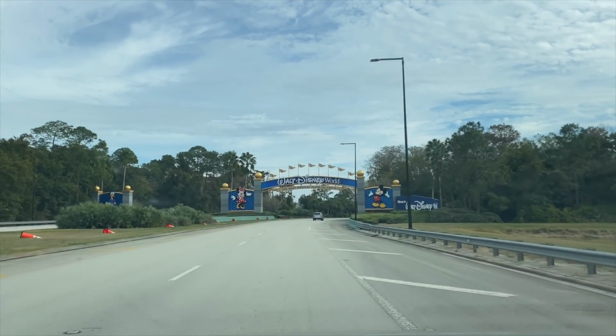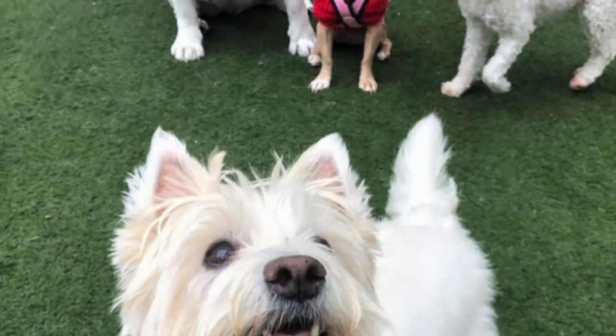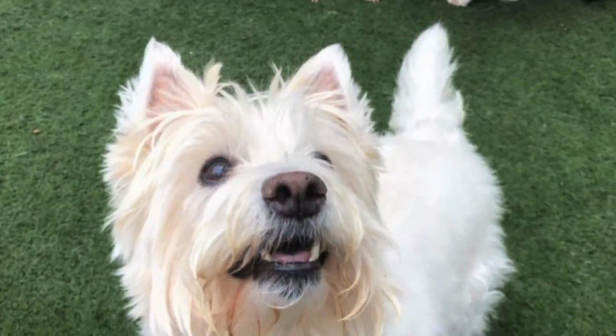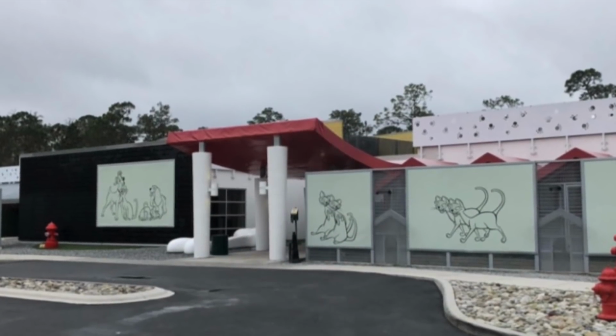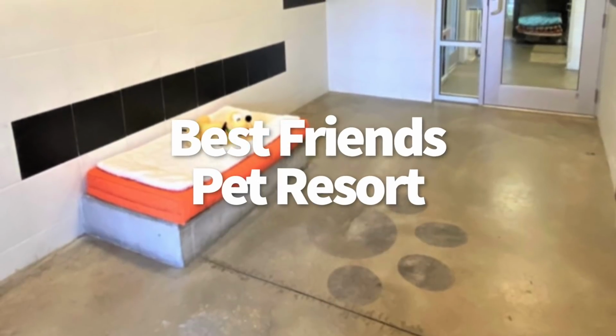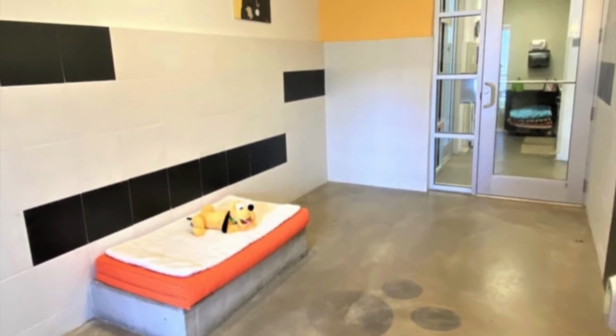All right, next tip. This one's a little random, but again, we're going to tell you everything. Consider bringing your doggo. Don't have anyone to watch your pooch while you're on vacation? You may want to book them their own getaway at Disney World because yes, Disney World does have a pet hotel. Best Friends Pet Care is a resort for your pup located on Disney World property. They're not paying us. We're just letting you know that they're there.